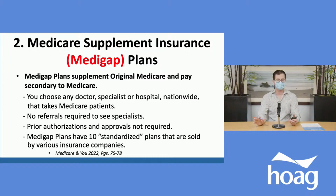With the Medicare Supplements, also known as Medigap, you can choose any doctor, any specialist, any hospital nationwide that takes Medicare patients. Referrals are not required to see specialists, and prior authorization and approvals are not required. There are 10 standardized Medicare supplement plans that are sold by various insurance companies.